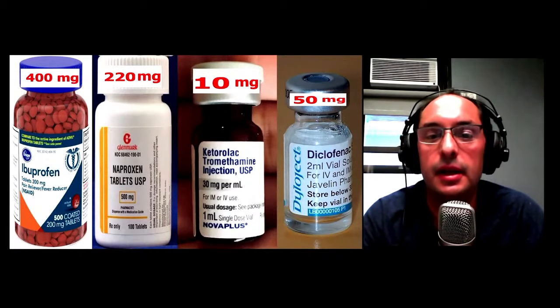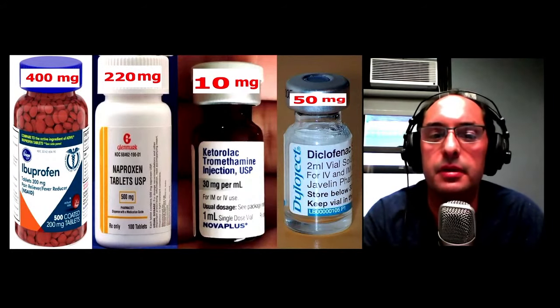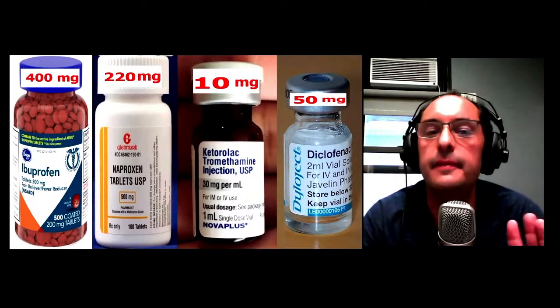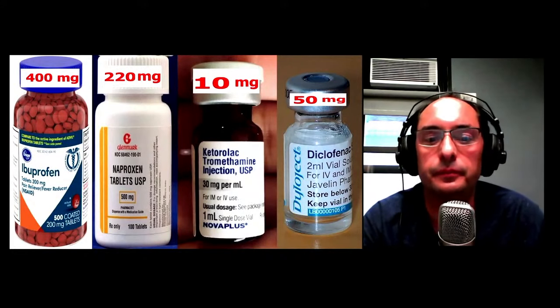Diclofenac, 50. The only stipulation I want to make: a patient whose BMI is greater than 30 may need a slightly different dose adjustment because of their body mass index, and they need to get a slightly higher dose. Other than that, utilize the analgesic ceiling dose for a variety of acute painful conditions, especially non-inflammatory in character.